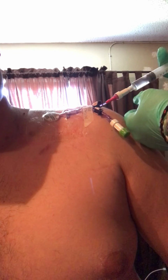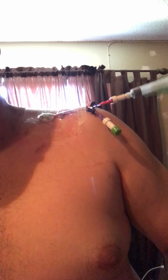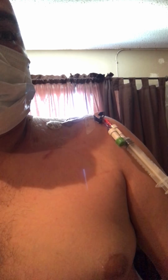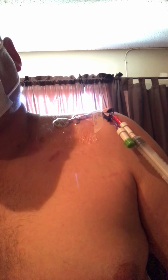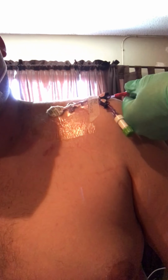I have to put a little bit of heparin. I guess it's clogged. Hold on, let me finish the rest of this. I have extra saline. They gave me extra, just for that reason, in case. I need to kind of find it. It should be. Yes, it is.